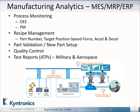All the previous slides can be rolled up into higher level MES, MRP, and ERP systems, which can roll up the OEE for the plant. Machine 1 is doing X, machine 2 is doing Y, so you understand what the differences are. It's garbage in, garbage out with data, of course, but when you're monitoring the data from the intelligent actuators, it'll tell you what's going on in the machine and give you validation on the parts, even recipe management.